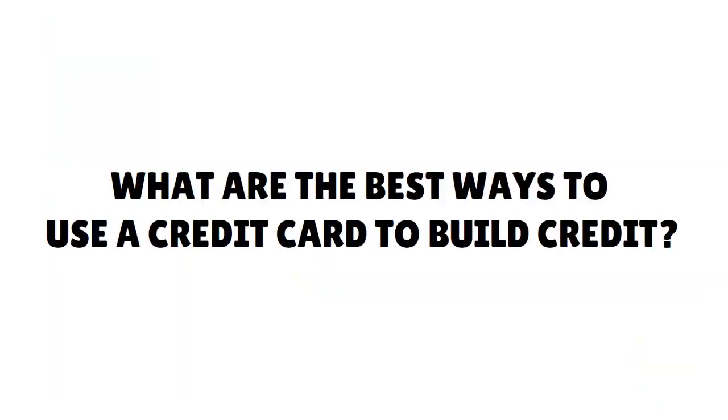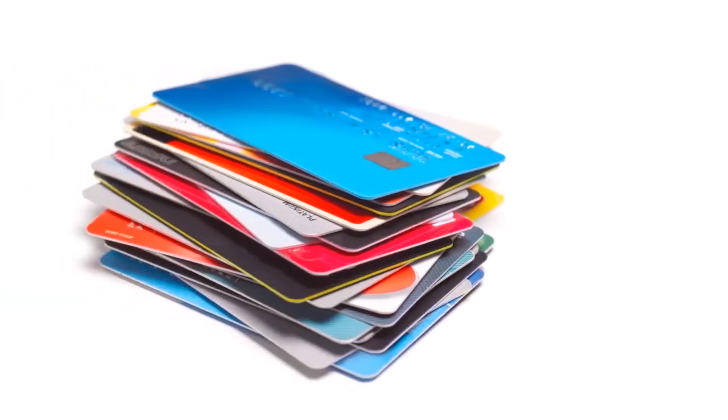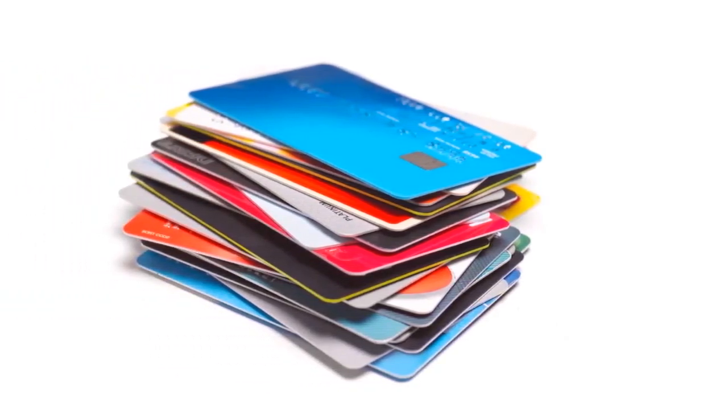Now, one thing I want to say here is that as you're trying to build credit with a credit card, you want to pay attention to the type of credit card that you need, right? Do you want a rewards credit card? Do you want a cashback credit card? Do you want a 0% intro credit card? You've got to be really careful about the kind of card that you need, because if you want to increase your credit score, you have to be willing to use the card. If you don't use the card, you can't increase your credit score. So be careful about how you go about choosing your card.